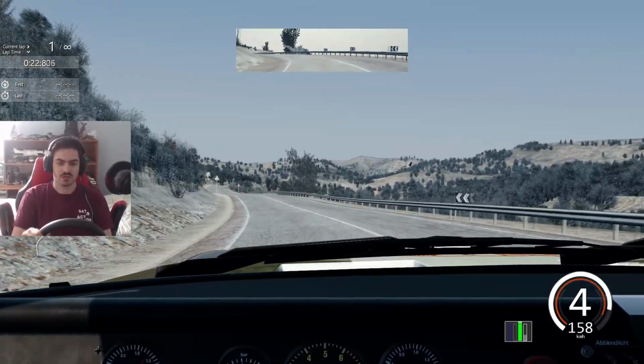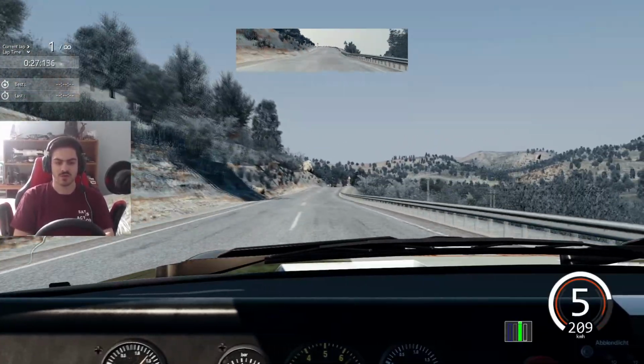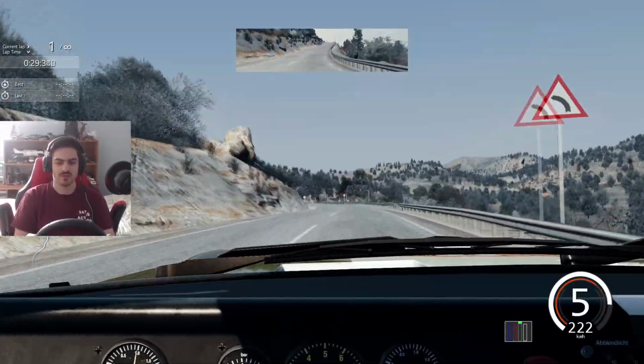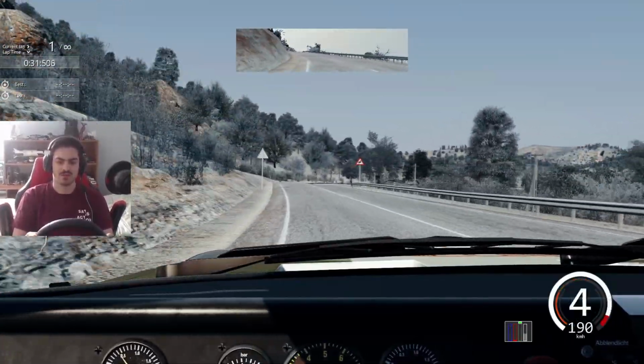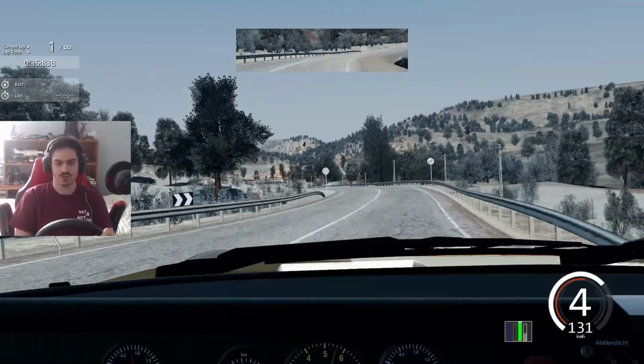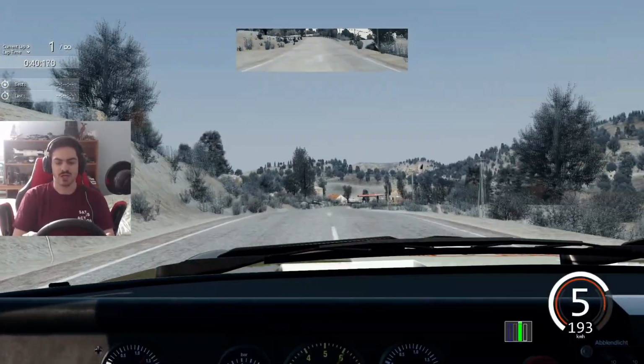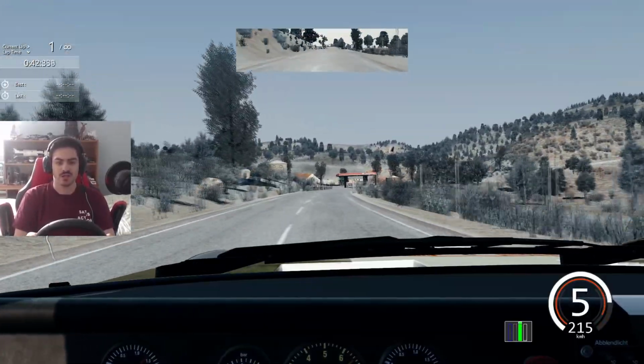As we throw it into that corner, go up to 5th for this difficult part of the track. This quick left, right, left. Down to 4th. Don't hit the guardrail and don't oversteer. Additionally, because it's 4-wheel drive, it does have some understeer.